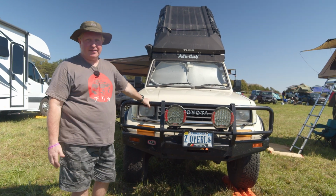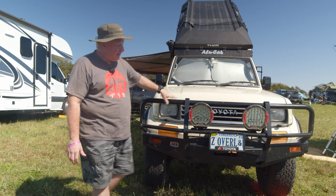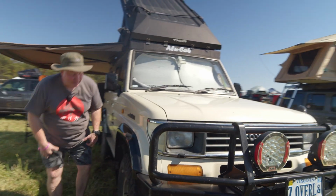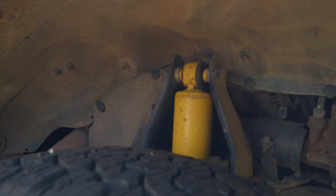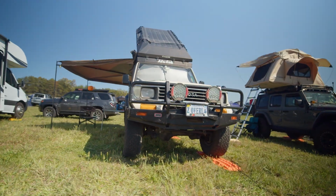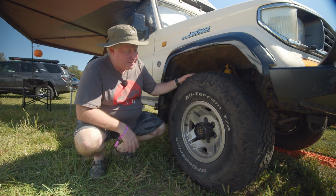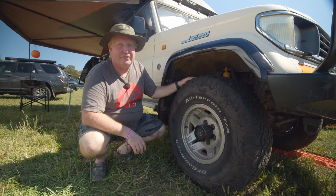We'll start with the bar work. This is the ARB Deluxe Bull Bar and the ARB Solus lights. I do have the Old Man Emu suspension and lift. I think it's about a 3-inch lift. I've got the BFGoodrich KO2 all-terrain tires on stock rims. They've been great. I think they've got 30,000 miles, three times across the country so far.